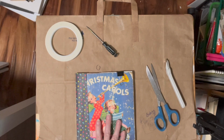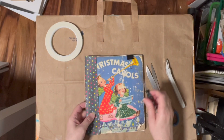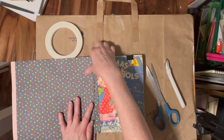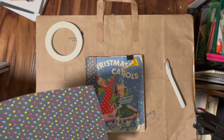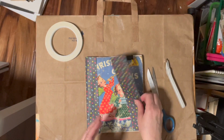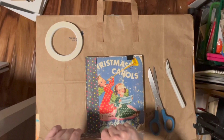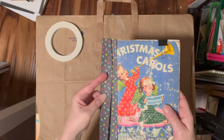You can cover this part right here with lace, with fabric if you want to, or it looks super cute if you just come in with another piece of scrapbook paper. It's not going to be as thick as the first piece. Or again, you could do this with fabric, lace, whatever. I don't want it to be as thick as the first piece, so I cut it smaller. And when I put it on, see, it's going to give it a really cool layered look.